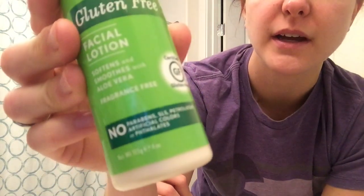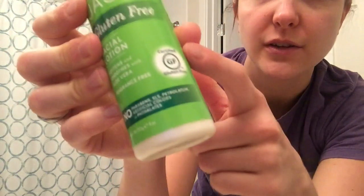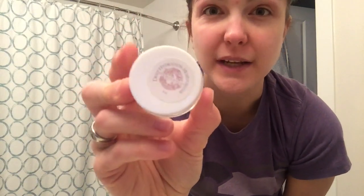There aren't any parabens, SLSs, artificial colors, or phthalates. You can see on the label there. And no gluten, which is certified gluten-free, which is great. But if you want something a little bit cleaner, I also really love the Deep Hydration Moisturizer by Luminance Skin & Care. This was just a sample I had gotten, and I'm not using it right now. I really like this. This is fantastic.